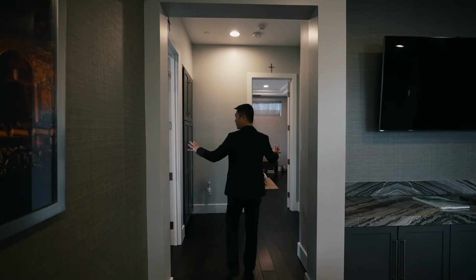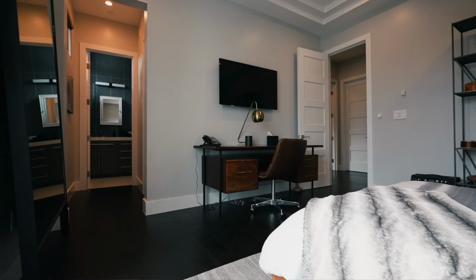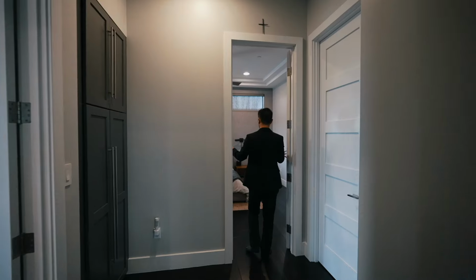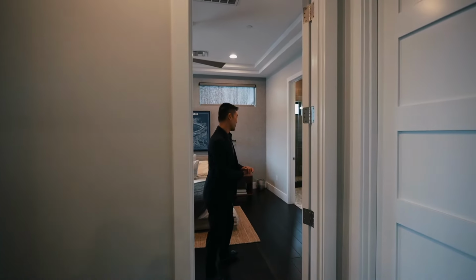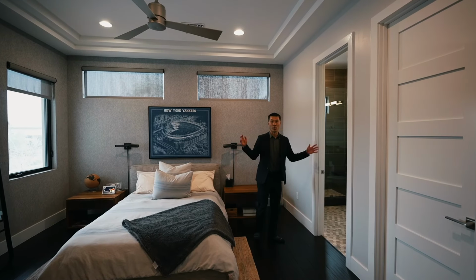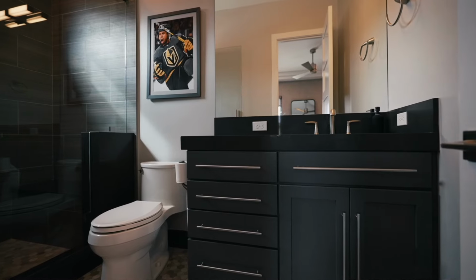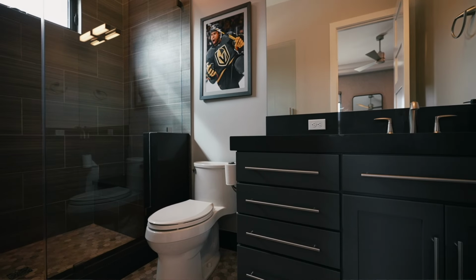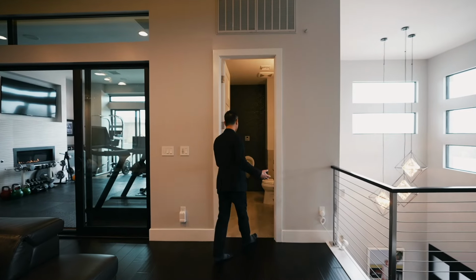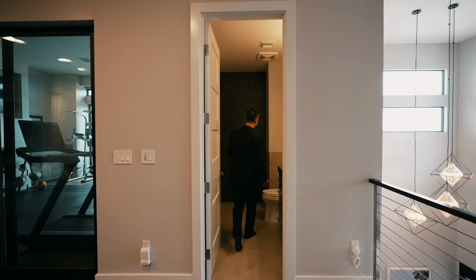So we head over to the south end, another bedroom here, server room over there. And then, of course, same thing. Every bedroom has their own walk-in closet and bathroom with shower. And of course, it's all the same. Okay, before we head back downstairs, we have another powder room up here.